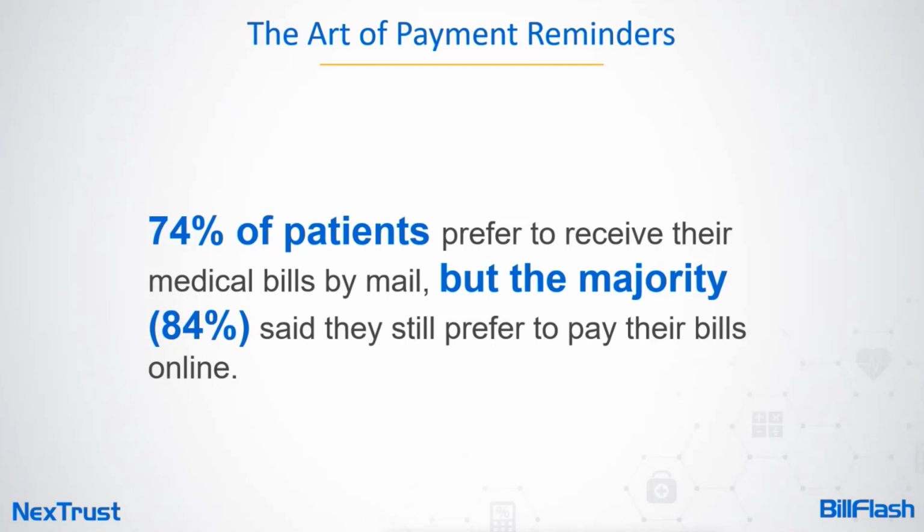So I'm one of the 74%. I like to receive the paper statement. What do I do after I receive the paper statement? I set it aside. Oh yeah, here's the doctor's bill. I check it, I verify, hey, look, it looks like insurance covered what they needed to. Here's what I owe. But then I set it aside, and it's not generally until I get that electronic reminder that, that's right, I need to pay the bill.